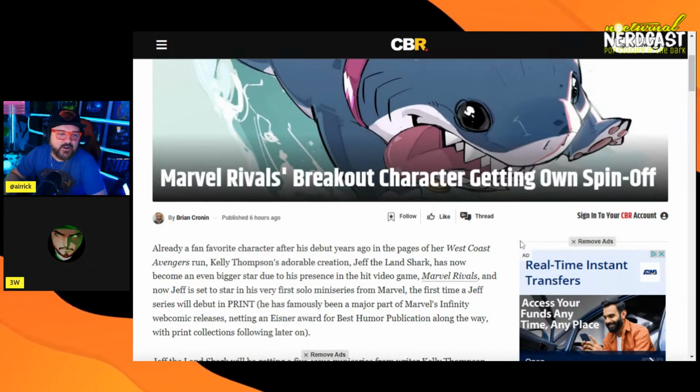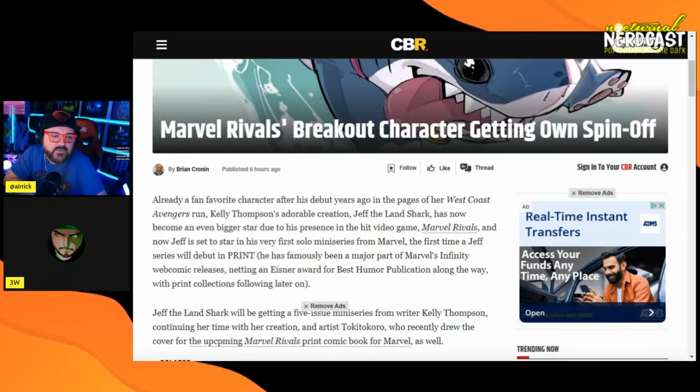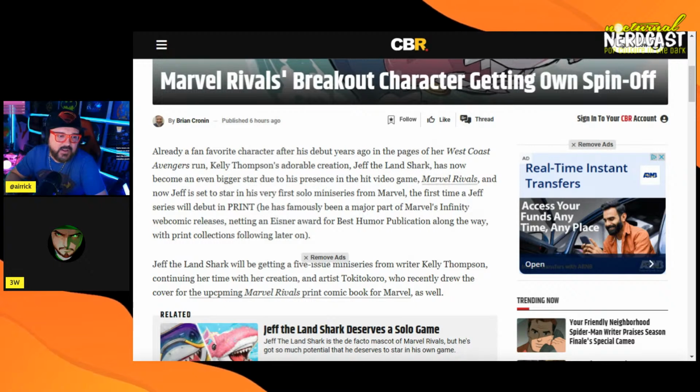Already a fan favorite character after his debut years ago in the pages of her West Coast Avengers run, Kelly Thompson's adorable creation, Jeff the Land Shark has now become an even bigger star due to his presence in the hit video game Marvel Rivals, and now Jeff is set to star in his very first solo mini-series from Marvel. The first time a Jeff series would debut in print. He's getting a five-issue mini-series from Kelly Thompson, continuing the time with her creation and artist.